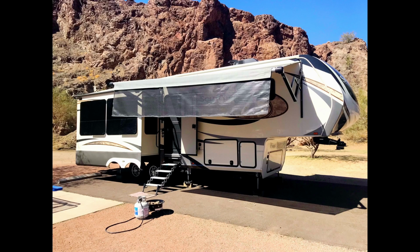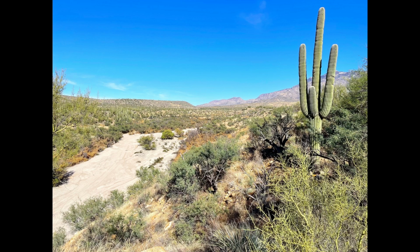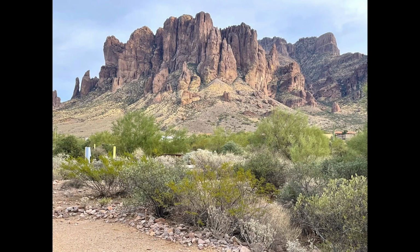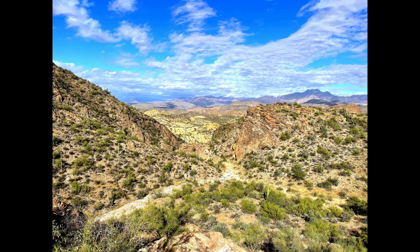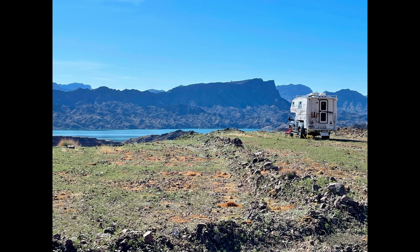A few years ago, we downsized from a 3-slide, 35-foot fifth wheel to a 20-foot slide-in truck camper, and now have the flexibility to travel any place our 2016 Dodge Ram 3500 dually can take us. We love the outdoors and tend to gravitate to the state parks, national parks, Corps of Engineer locations, and boondocking sites, but do occasionally visit the private parks.